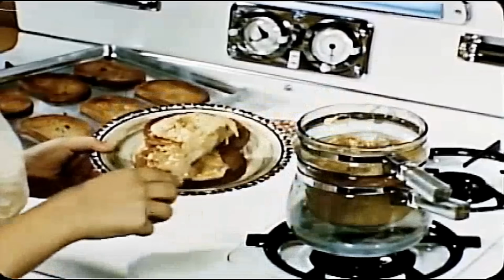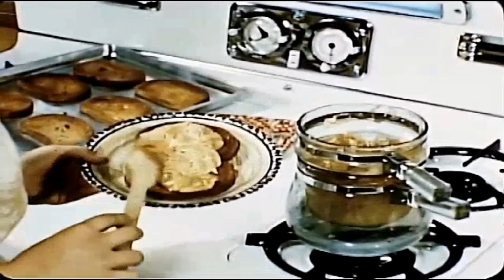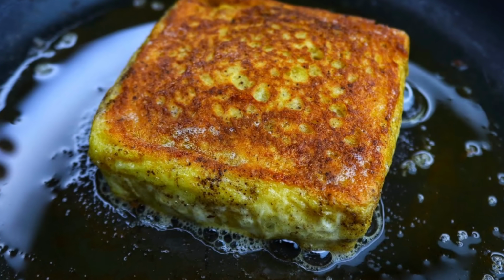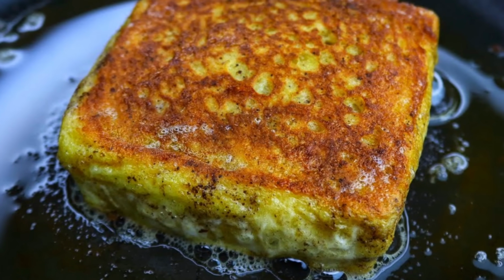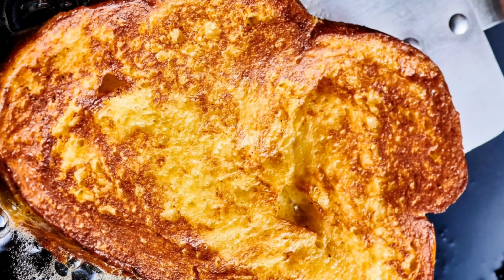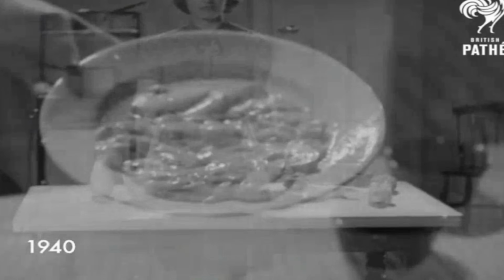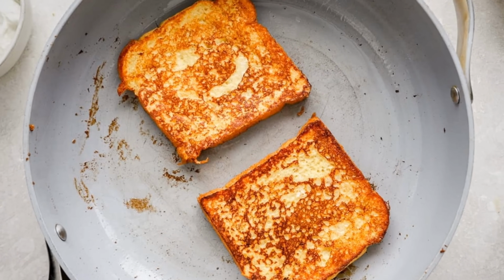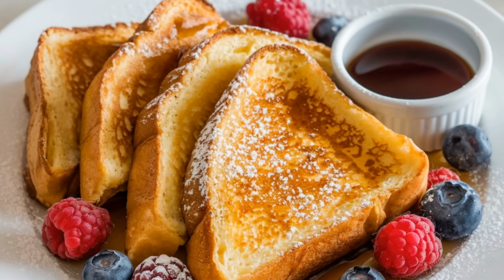Eggy bread. The British version of French toast, made without pretension or maple syrup. Bread dipped in beaten egg and fried in butter, or dripping until golden on both sides. Eggy bread cost perhaps 10 pence per portion and turned stale bread into something worth eating. The outside went crisp, while the inside stayed soft and custardy.